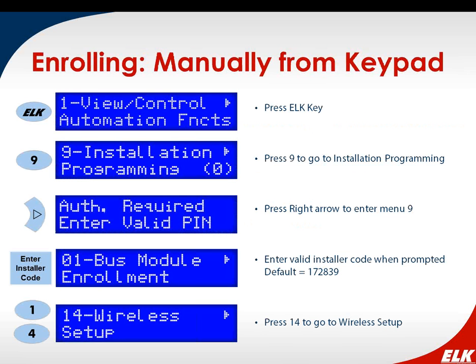We'll start by going over the keypad enrollment. And I've put together with these slides, which you'll be getting in the follow-up for this webinar, a pretty detailed step-by-step process of how to go through this, and I'm just going to hit the high points for you here as we take a look at that, and you can always go back and reference this and our other support materials that we'll provide to you.